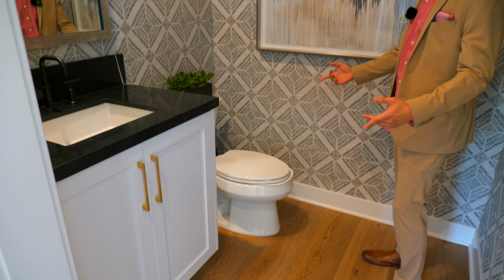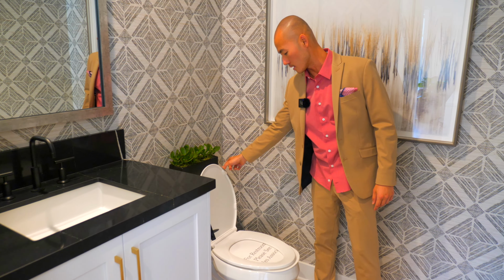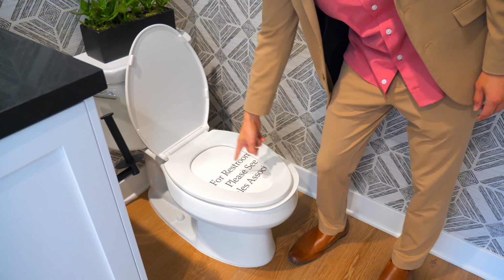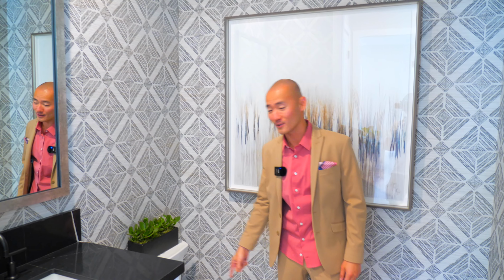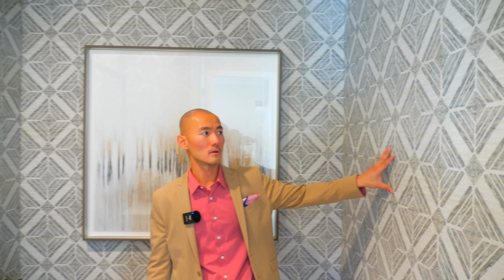Alright, so we got, see, I like this right here. See, I tried, here, let me show this real quick, Miguel. See, I tried using the toilet one time, and when I opened this up and checked this, it's for restrooms, please see sales. They're making sure you don't use the toilet here for anything, okay? Alright, but anyways, so, check out the wallpaper here, okay?